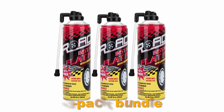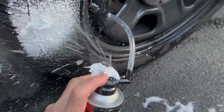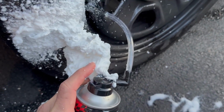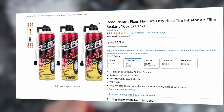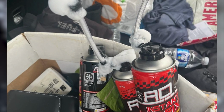Number 4. Road Car Tire Sealant. Road Car Tire Sealant offers a 3-pack bundle of fast-acting inflator sealant that seals punctures and reinflates tires in seconds, compatible with all wheel types and TPMS systems. Its non-flammable, water-soluble formula ensures safe, hassle-free use and easy cleanup without sticky residues.